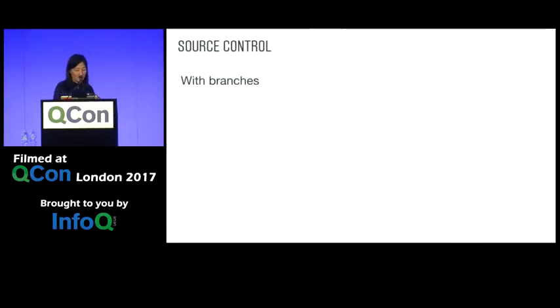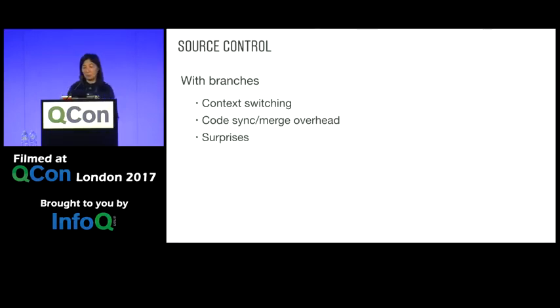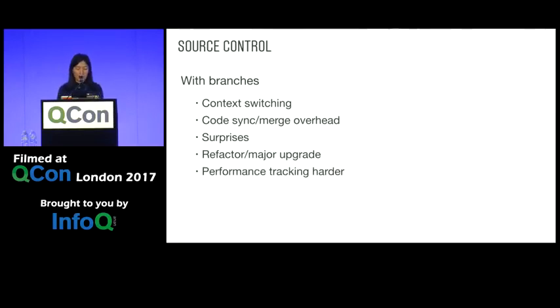The problem with having the branches is that engineers need to be mindful of the code base they're working with and do mental context switching. There's branch management overhead. Surprises will arise when different teams work on different branches with overlapping code base. It makes it harder to do major upgrade or refactoring, like the data model simplification that we showed before. Performance data would be discovered much later in the development cycle and will be much harder to fix.